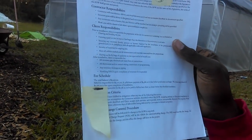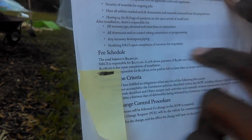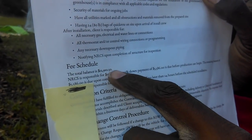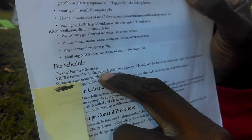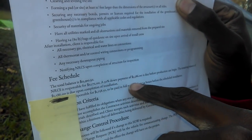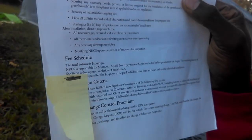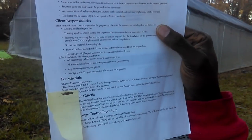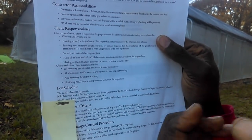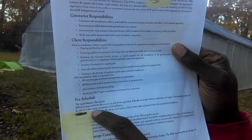But what you want to see is the fee schedule, right? So this says the total balance is $12,910.50. NCRS is responsible for $11,172. A 50% down payment of $5,586 is due before production can begin. So NCRS will make a down payment or allow you to get the money and make the down payment. You got to work it out with your NCRS person. The remaining balance is due upon completion.